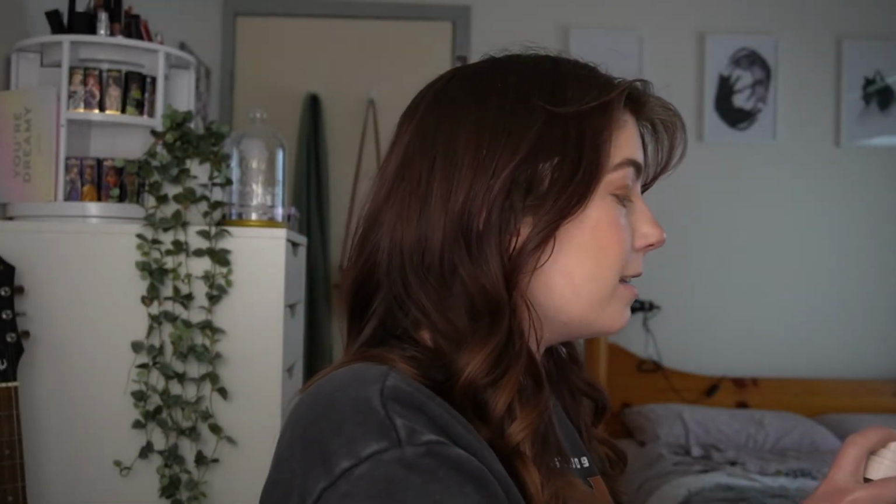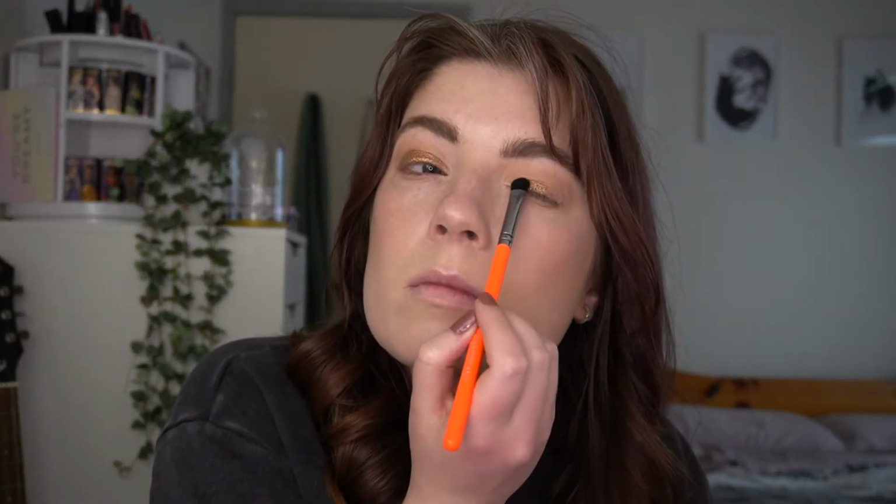So glittery. Okay, reapplying my spray just to make sure it's still wet. That is absolutely stunning. I love that so much.